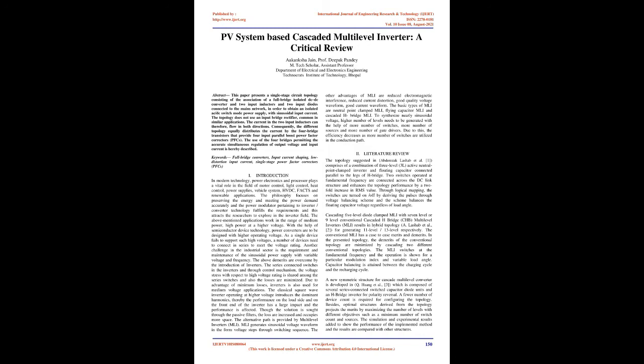Consequently, the different topology equally distributes the current by the four bridge transistors that provide four input parallel boost power factor correctors, PFCs. The use of the four bridges permitting the accurate simultaneous regulation of output voltage and input current is hereby described. Keywords: full bridge converters, input current shaping, low distortion input current, single stage power factor correctors, PFCs.